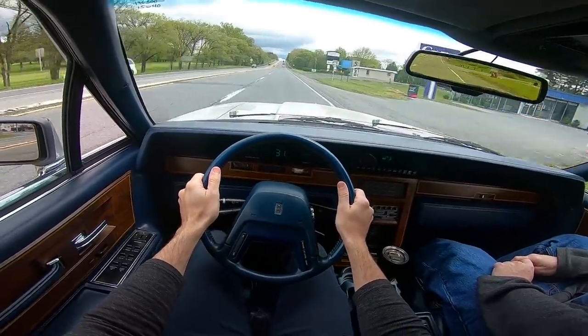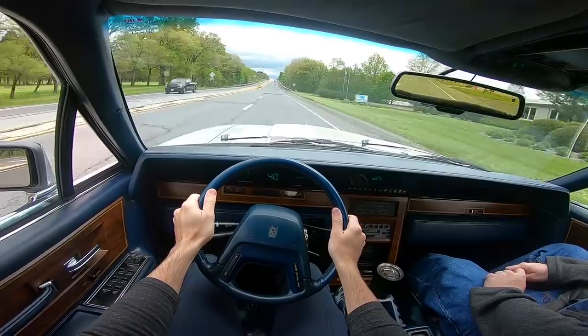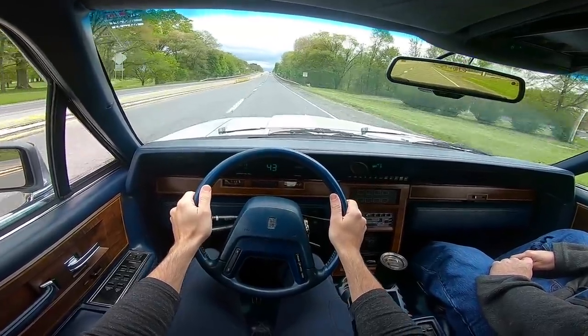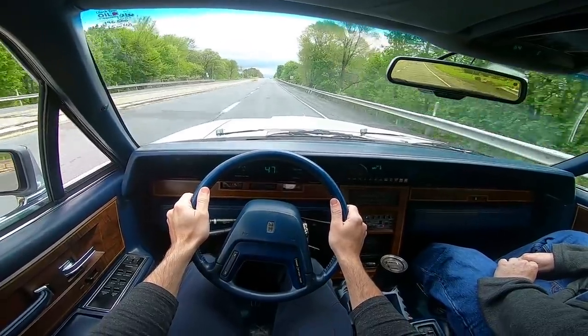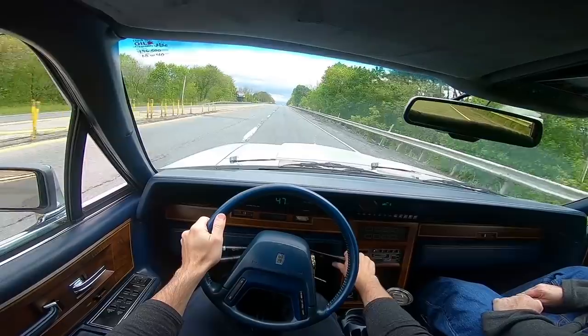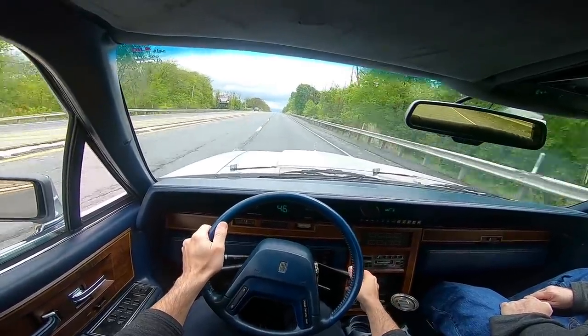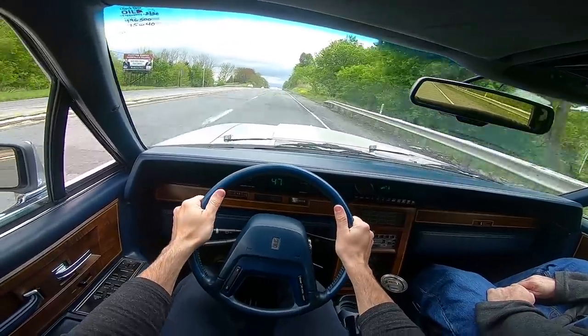This is foot on the floor. There's 30. That's all she's got. Are we in top gear? Is there three or four speeds? Four. That's fourth? All right. Wow. Yeah, you can't be in a hurry. Who bought this? I don't know. Who would buy this piece of shit?